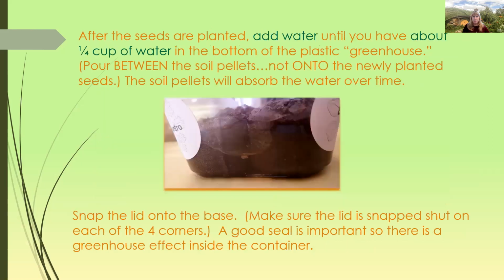After you get your seeds all planted, you will add water until you have about 1/4 cup of water in the bottom of your plastic greenhouse. You want to pour this in between the soil pellets, not onto them, to wash away those seeds you just planted. The soil pellets will absorb that water over time.